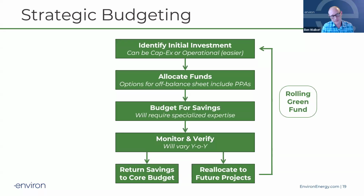And then you face a choice. That choice is to return those savings to the core budget and help the hospital broadly, which is a very common approach. Or you have the opportunity to reallocate those funds to future efficiency, sustainability type projects. And if you do that, now you've closed the loop, right? You've helped identify funds that can be used the next time we need to replace some sort of equipment, do an energy audit or some sort of a retrofit or an upgrade.